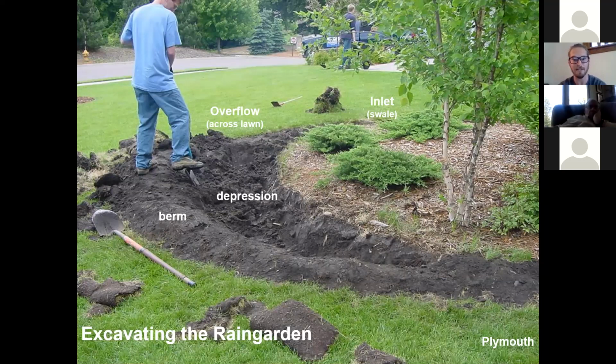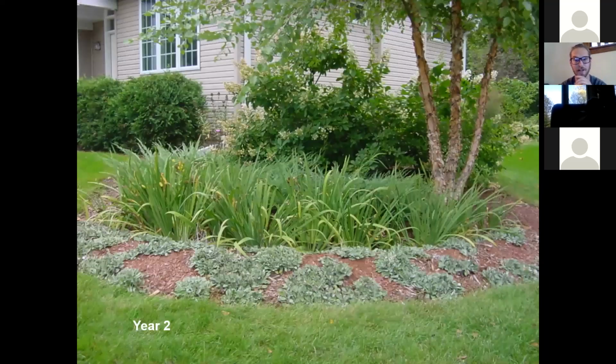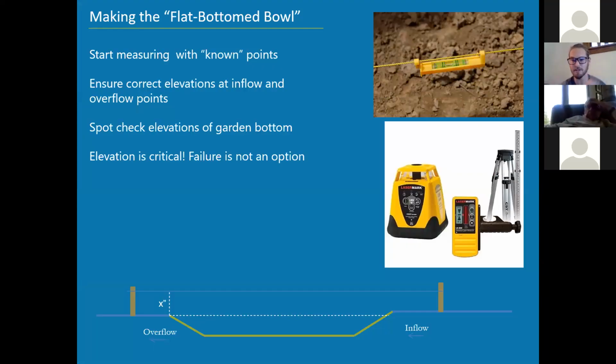In some ways, we have the overflow across the lawn here, the berm, which prevents water from overflowing in directions where you don't want it to. And you have the inlet, which is all measured with tools that you're going to need. I believe I have a couple of pictures here. Yep. A string level is just a really basic tool that you can use. It's just a bubble that hangs on a string that lets you measure simple slope over a certain distance.